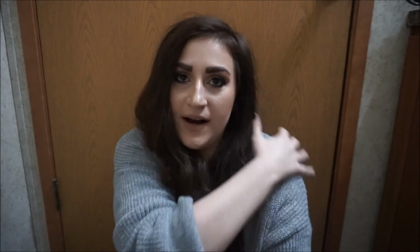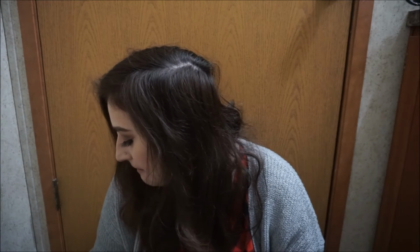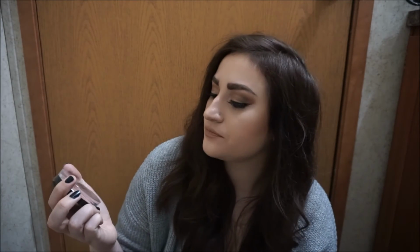This looks so pretty on my collarbone, my shoulders, and as a highlight, and kind of dust it on my arms and stuff, like right here, and you have a pretty glow. So I love it. I feel like I'm mentioning a lot of Wet n Wild products. Maybe it's just me. And then another one I wanted to mention, which I feel like a lot of people love, so it makes sense.